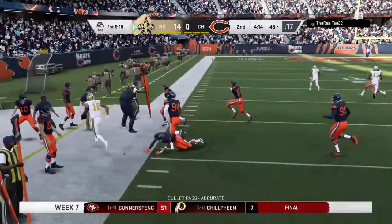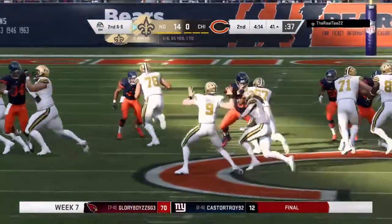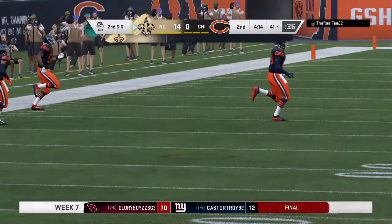He gets this into the hands of Kirkwood, and he's got this down a yard or 2 shy of the 40 before he's out of bounds.